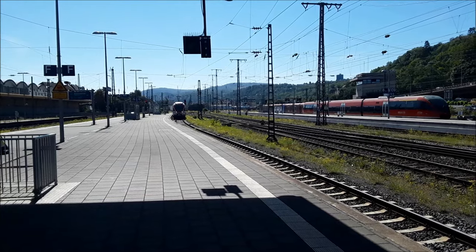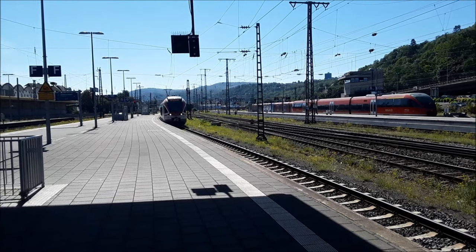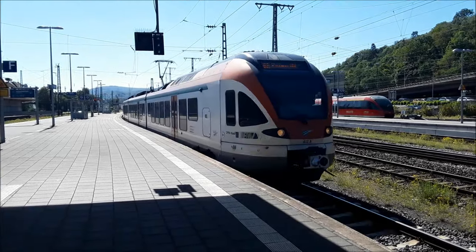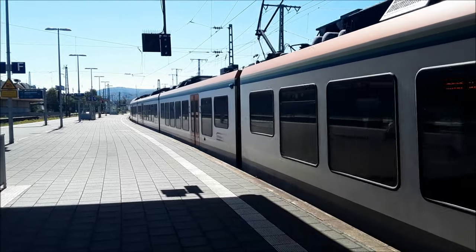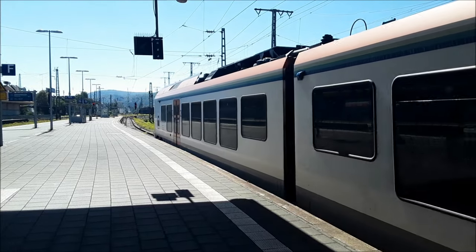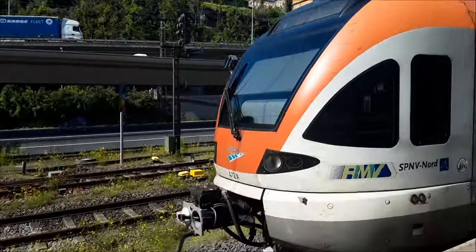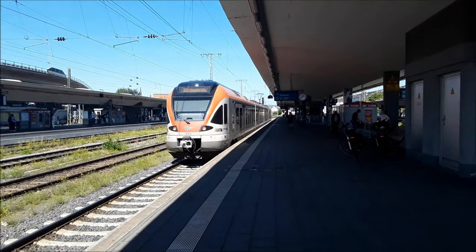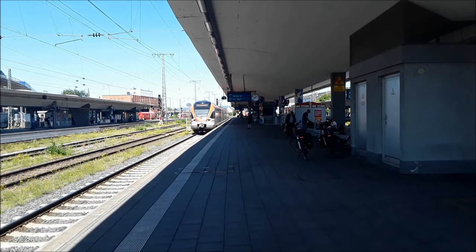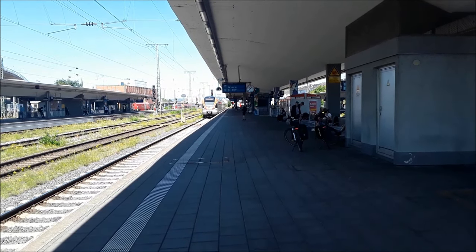Okay, the next train to arrive, it looks like it's going to be a Stadler unit terminating here at Koblenz Hauptbahnhof. Familiar on the unit type. I can't see where it's supposed to have come from. Is that Carb? I'm not sure.